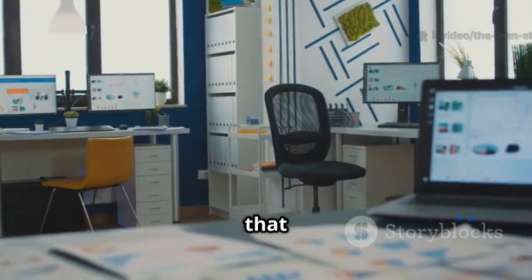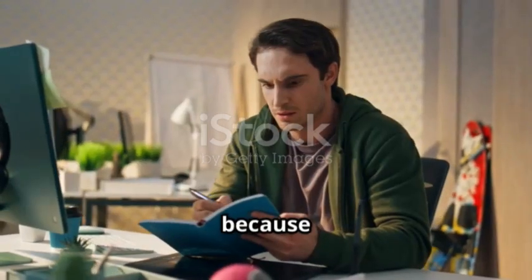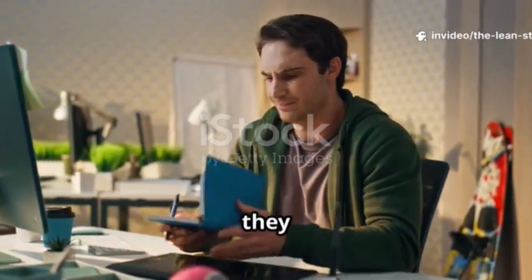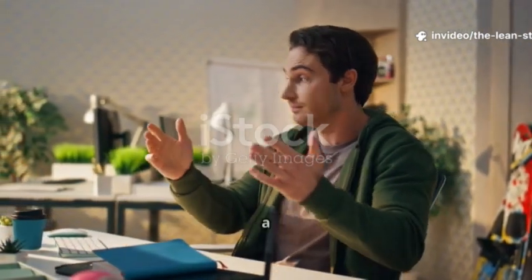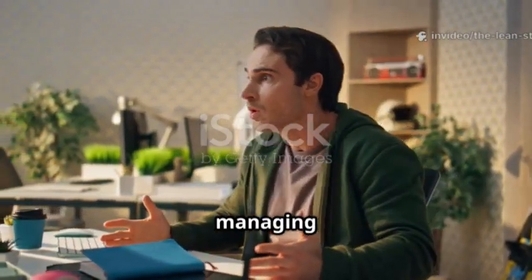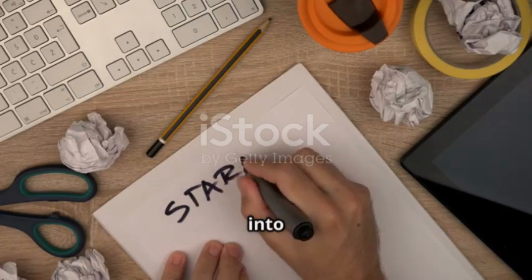The reality is that most startups fail, but many of those failures are preventable. They fail not because of poor execution, but because they build something nobody wants. The lean startup offers a different path, a scientific approach to creating and managing startups. This new approach is about turning the art of building a business into a science.